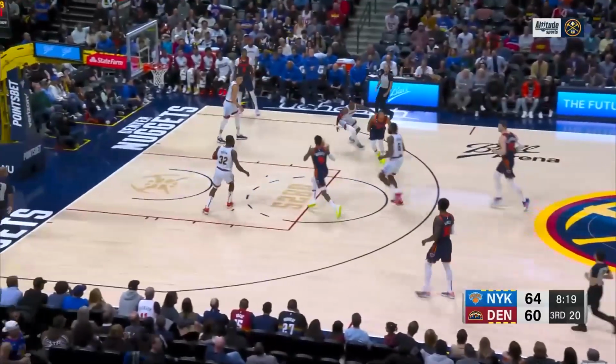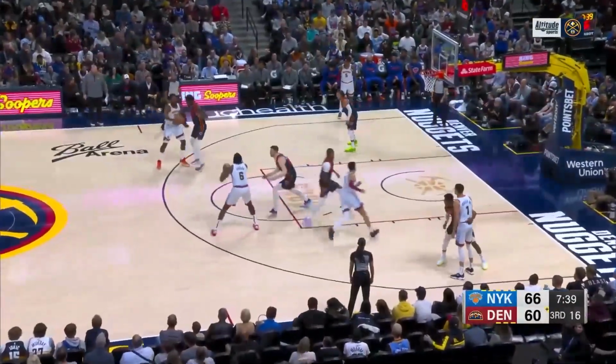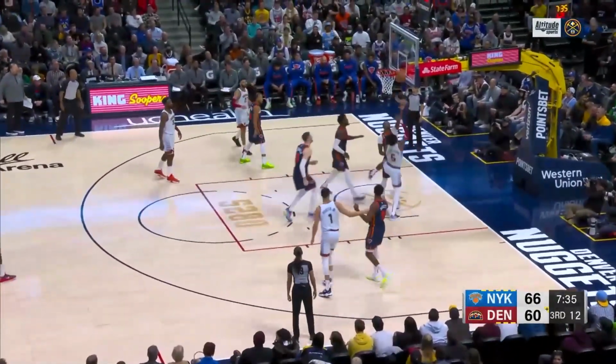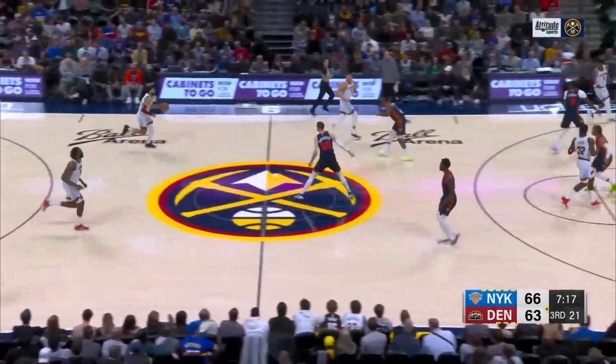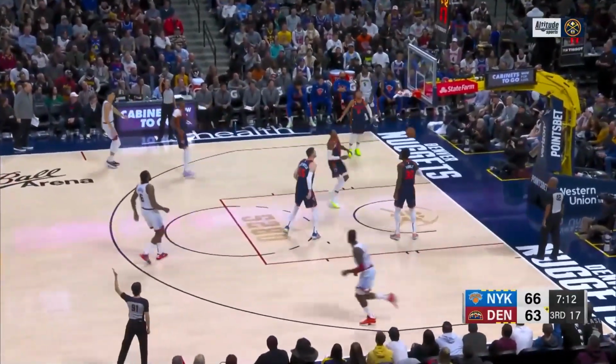Give it to Brunson. And the lane is good. Bad in favor of New York, especially with how many offensive rebounds that they've got. Pass under to KCP, put it up and in. So you get that. One other note, we should tell fans that the Knicks are out of fouls. Nuggets are in the bonus the rest of the way here.